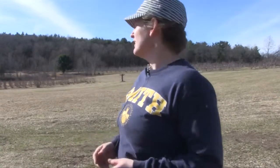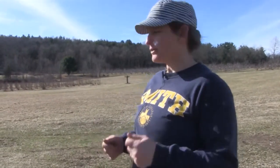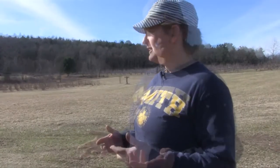We have about 1,800 blueberry bushes, and each one of those bushes gets individual attention, and you have to make sure that the bush is growing well and succeeding. One of the really wonderful things about Quonquat Farm is we embrace our wildlife population. We believe there's food enough for everybody.